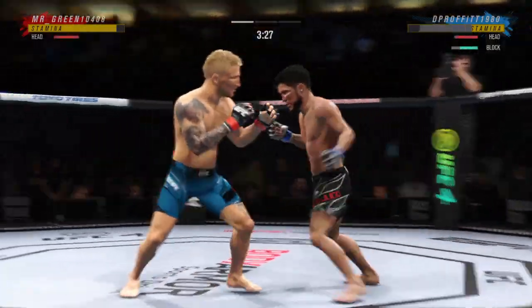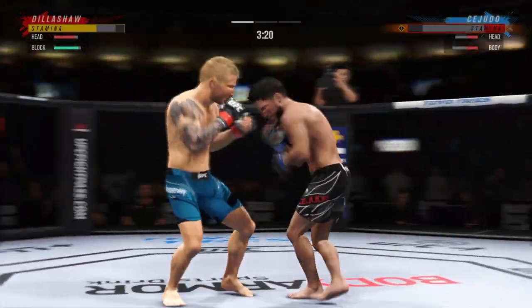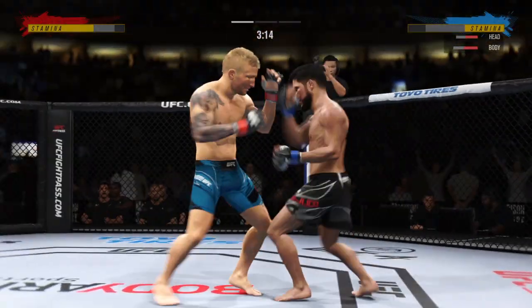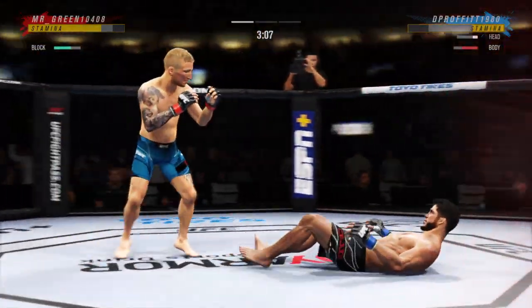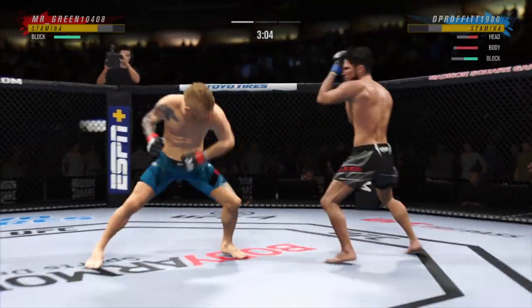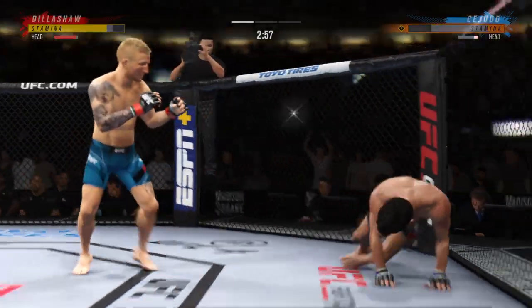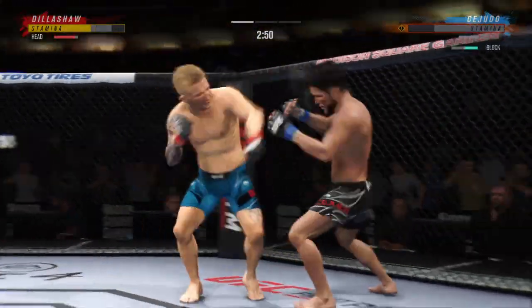Big, powerful punch lands. Now he gets back in range. Oh. He needs to start looking to finish now. Chase that finish down now. Oh! Man. He's in trouble. He's hurt bad.